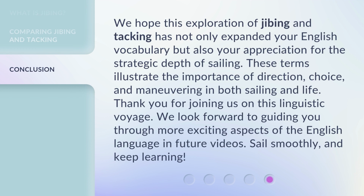We hope this exploration of jibing and tacking has not only expanded your English vocabulary but also your appreciation for the strategic depth of sailing. These terms illustrate the importance of direction, choice, and maneuvering in both sailing and life.